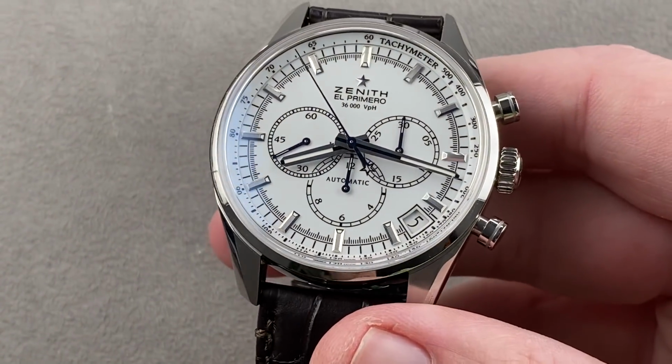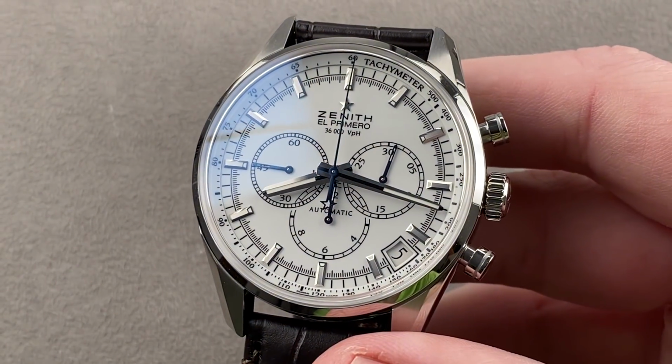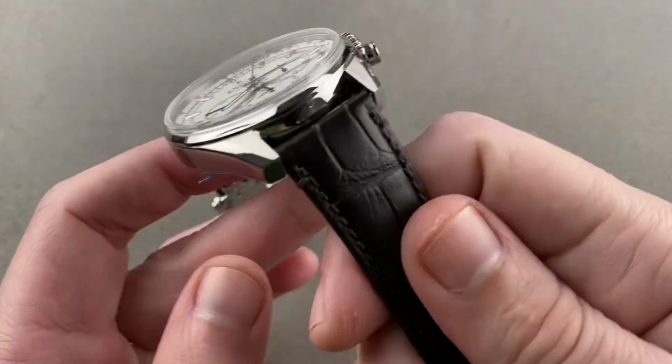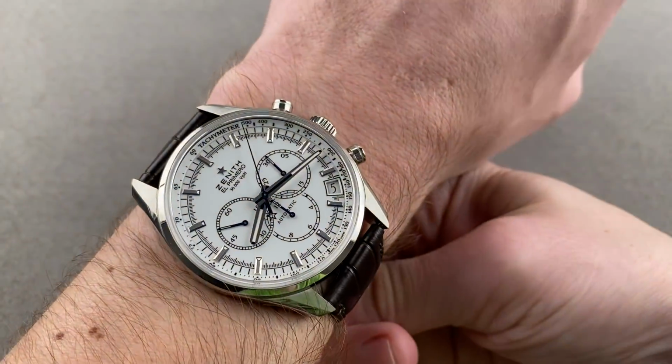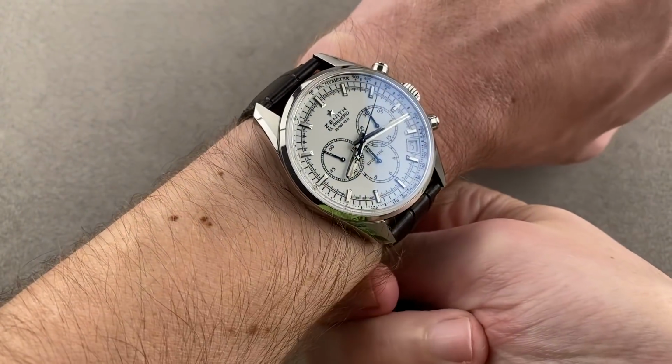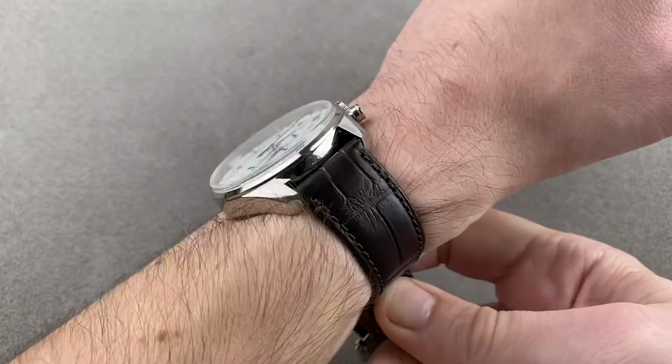Turning the lights off for a moment, you can see that it's actually fairly well lumed. Automatic winding, stainless steel, 100 meters water resistant, and well lumed. It is among the sportiest dress watches that I have encountered. Throw it on the wrist, it's comfortable, but it's large, 42 millimeters, so you probably want a wrist of at least 15 centimeters circumference to wear this one well. I think it wears well on my 16 centimeter circumference wrist.